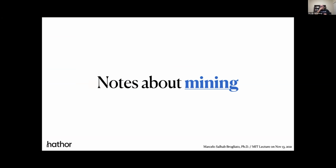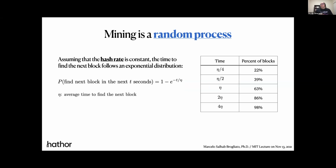Okay, so a few notes about mining, and these notes have consequences for security and different stuff, and we get a better understanding of the dynamics of the network. So just to confirm, you're hearing me well, right? Yes. Okay, perfect. So some notes on mining. Mining is a random process.